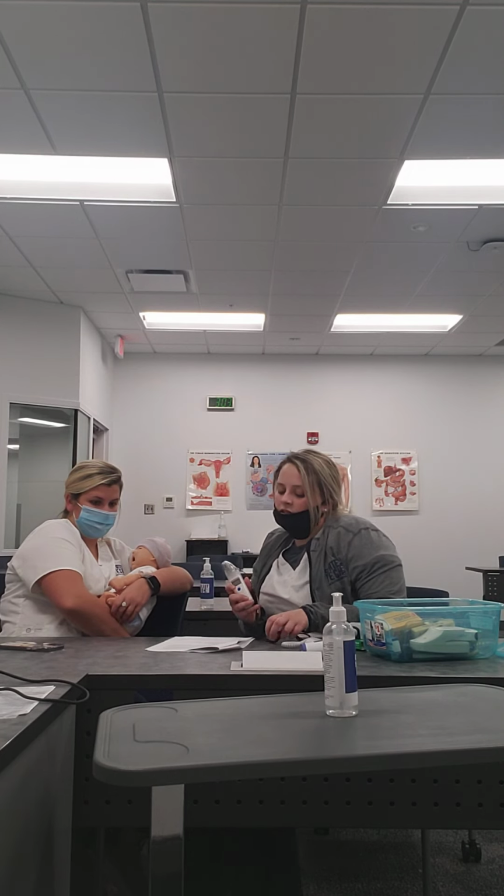Okay. Now we have the ear, the tympanic, which we don't do until after 6 months. So with this thermometer, I don't see a lot of households have it. I think a lot more households have the digital. But with this one, you can buy this over the counter as well. You want to turn on the thermometer. Many times it'll come with a probe that you'll place over. If not, if it's just a family one, then it's okay.